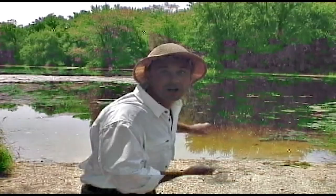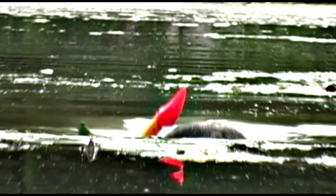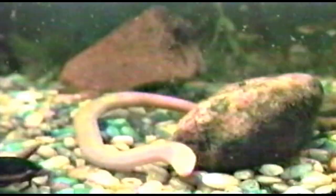One of my favorite places to find insects is here, or actually rather there, in water. Aquatic insects are awesome. Let's go find some. Whoa, a predaceous diving beetle. Don't want to be an injured animal around these guys.